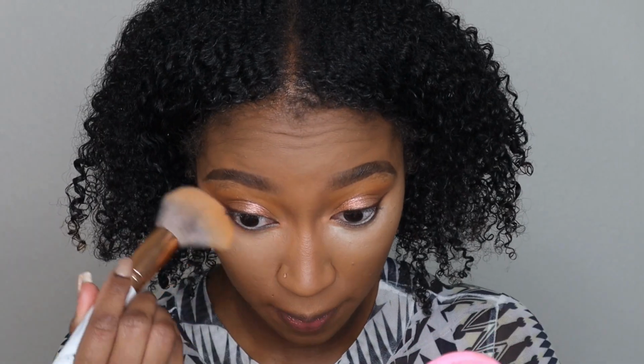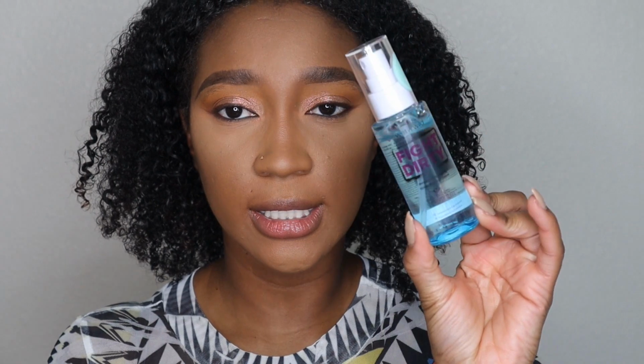I can wipe away the bake from under my eyes. It's been there long enough. I'm actually gonna go in and I'm gonna set my face. So I've been using this Wet n Wild Fight Dirty Detox Setting Spray because I put this in my Shop My Stash. So I kind of just want to get a feel for it.